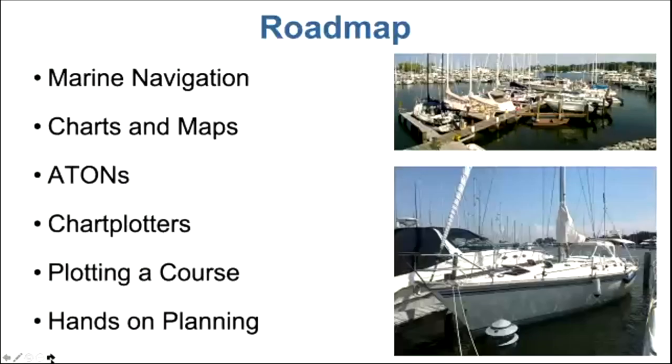Next slide, please. So there are 4 things that I want to highlight and then 2 others that I'd like to give us a little hands-on time. So the first is I want to talk about marine navigation. I'll also talk about charts and maps and help everybody understand the differences between the two and how they both play a role in our electronic passage making. I'll talk a little bit about ATONS, aids to navigation, and then some of the chart plotters that are possible, including some of the free and open source chart plotters that you can use. And then I'll get into some fun and talk about how do you plot a course and some of the plans for booking slips and things like that that make electronic passage making a lot more fun.